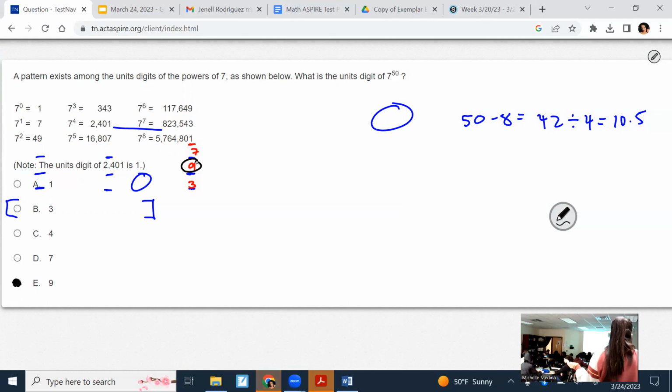So yeah, you could continue the pattern all the way up to 50 if you have no clue what to do otherwise. But that is a time waster. If that's your only method of solving that way, then I would probably say that one for the end.